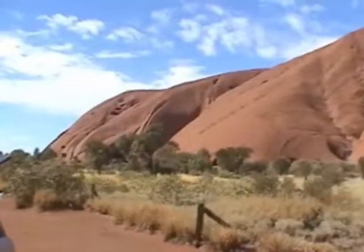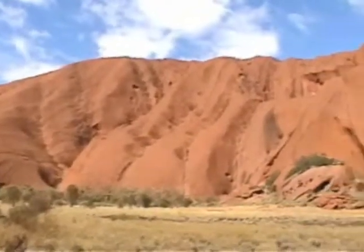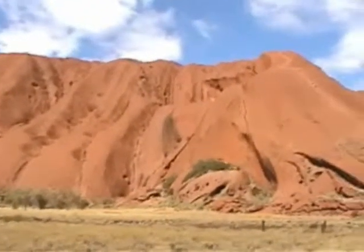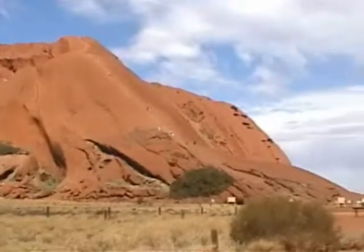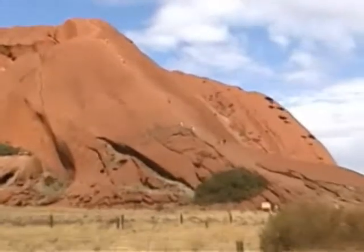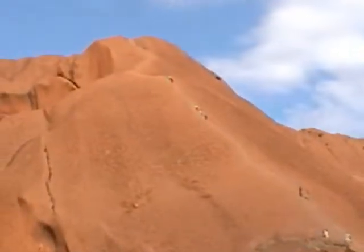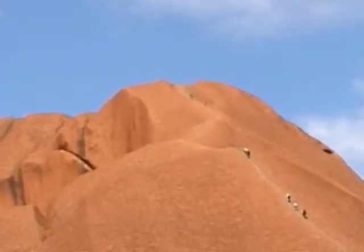Well, this is the famous Ayers Rock. We just took a 7.5 kilometer walk around it. It's pretty interesting stuff. People, they had the climb closed. They just reopened it. We're not going to do it.